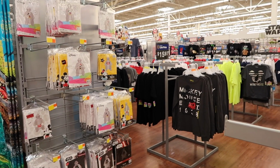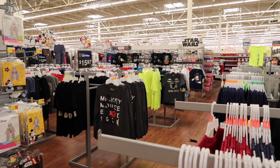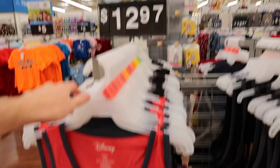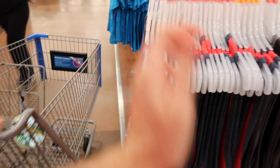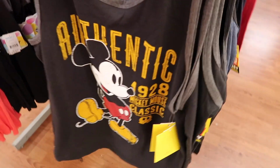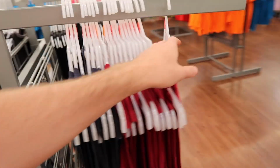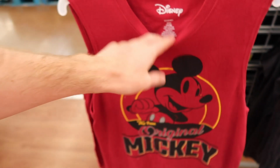So I want to be upfront. This is not really like Disney Parks merch, but there is tons of really good Disney merchandise here for really cheap. You can see right here, all these shirts are $12.97. And they have a lot of different sizes too, all the way from small to extra large, everything in between. They also got these tank tops too. I'm gonna try to go a little faster than I normally do at the Character Warehouse, just because there is a lot more to cover here.